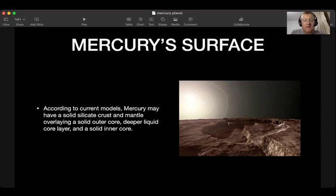So, Mercury's interior. According to current models, Mercury may have a solid silicate crust and a mantle overlaying a solid outer core, a deeper liquid core layer, and a solid inner core. So it looks like, according to the latest studies, Mercury could have a solid core all the way on the inside. But it is not known exactly what the temperature of the core inside Mercury is. And it has a mantle. It could be liquid or it could be hard and rocky.